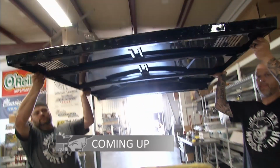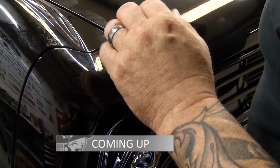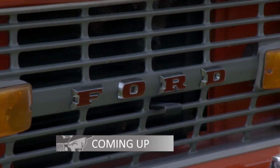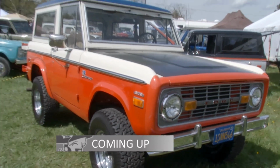We're not finished yet. Still more to come from Oklahoma. This Bronco's exterior gets some final touches, and we round up another famous Bronco in our Bronco Corral. Keep it right here.